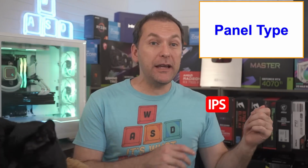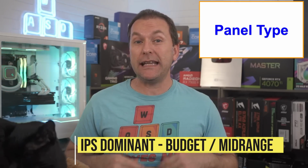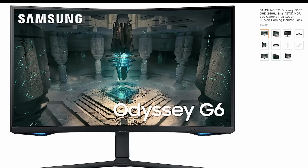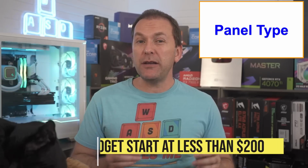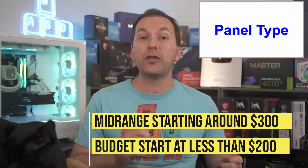Let's talk about IPS versus VA versus OLED panel types for 1440p gaming. IPS is largely the dominant technology for budget and mid-range 1440p gaming monitors, though there are a couple of monitors that use VA very well, like the Samsung Odyssey G6. These panels can be found starting at less than $200, with higher refresh rate panels starting around $300.